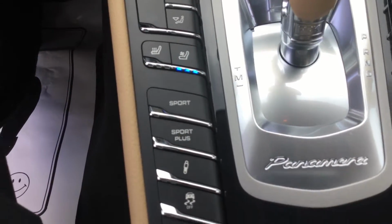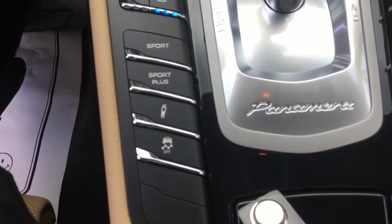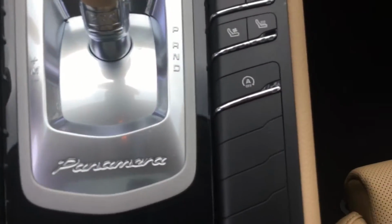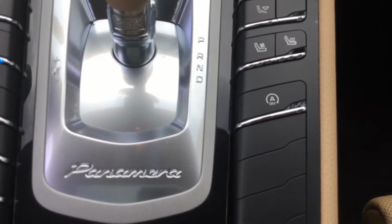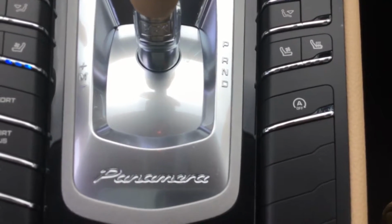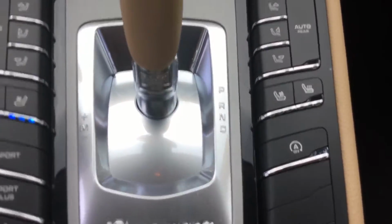Or if you just want to drive in the comfort mode, but have a stiffer suspension to get better handling, you can always change it that way as well. Now, with Porsche, you have automatic start and stop as standard, so the engine will shut down to conserve fuel. And you can deactivate that feature by pressing this button over here.